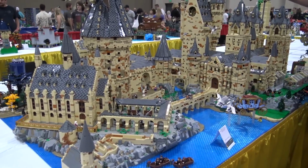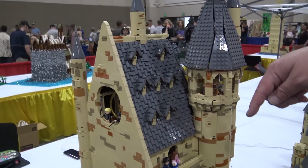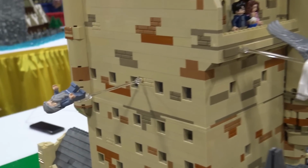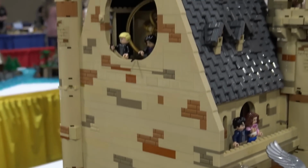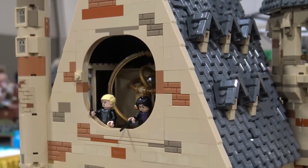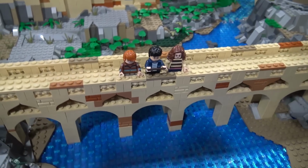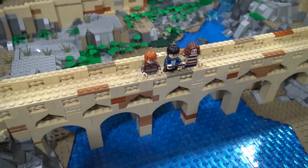I guess over here we should probably talk about the Astronomy Tower, where we've got a couple of scenes. We've got Sirius escaping on the Hippogriff Buckbeak, and then we've got Dumbledore falling out of the tower. That was an idea that one of the other builders here at BrickSlopes suggested. I didn't think of that one. And we've got Snape and Draco at the top. Then here is the end of all of the books, where Harry snaps the Elder Wand and throws it away just after the battle. So we thought that'd be a good one.